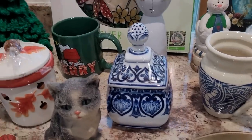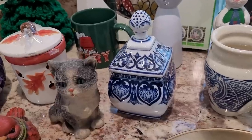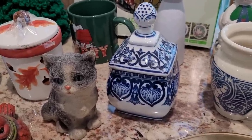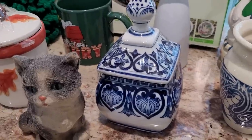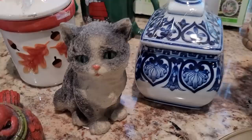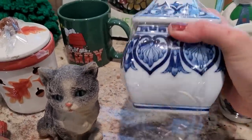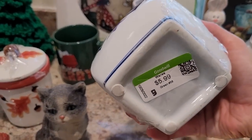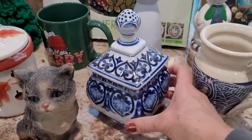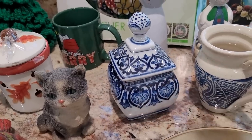And here is my star of the show, appearing for $125 on eBay. None sold, however. This is a Bombay company little lidded jar. It's blue and white, beautiful design, little hearts and flowers here, polka dots on top. Beautiful piece. I paid $6 for it. I'm not going to ask $125. If you would like it, it is yours for the bargain price of $35.